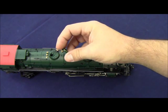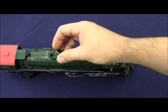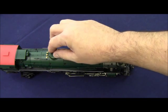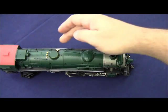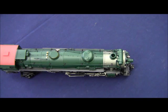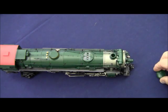This cover has a small rubber O-ring on it. It's advisable to put a drop of smoke fluid on there to help lubricate that ring. That'll basically keep the smoke from coming back out the steam dome and only out of the whistle when it's activated. Underneath the front steam dome cover is where the switches are located.